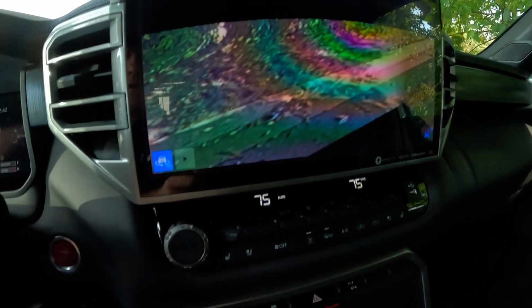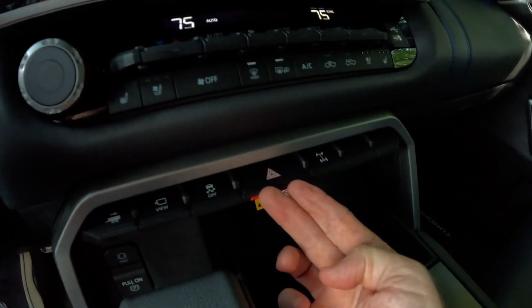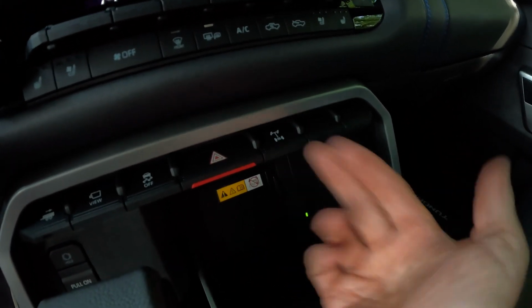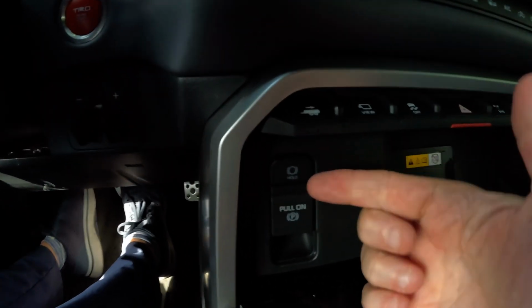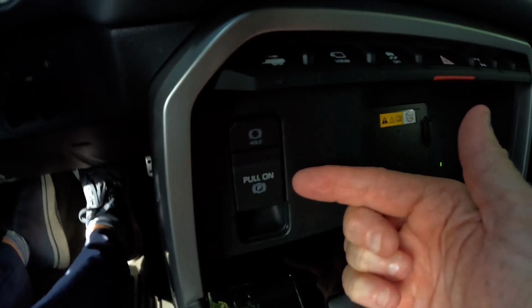nonetheless. We also have our traction control on and off, hazard or 4-way flashers there, our locking differential on and off right there. Coming all the way back here, here's our trailer brake controller. Go ahead and shift this back out of the way. We've got our brake hold, our parking brake is here. It's an electronic parking brake.